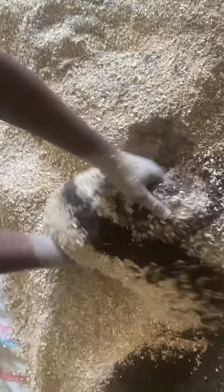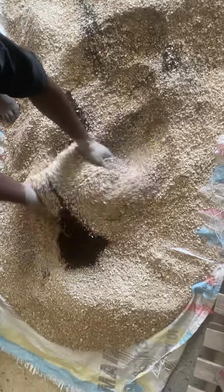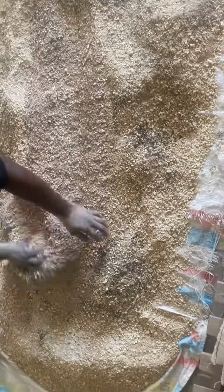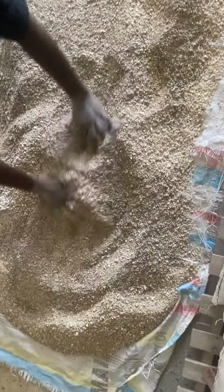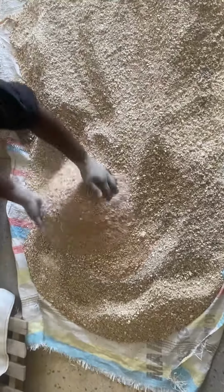I've had an experiment on it. There is an old friend of mine who had a farm in Juja, and he used these for almost 2 years, and his chickens never got sick. For now, we're just mixing roughly, but we will mix it well in a moment. It can all blend in with the food. Sawa.